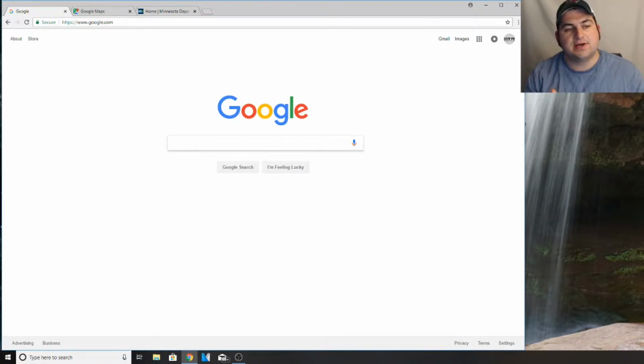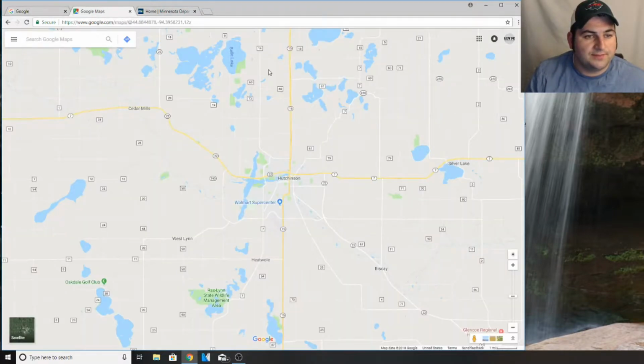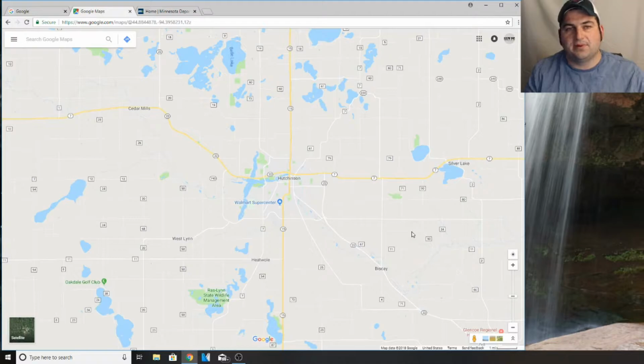And as you can see here on my screen, I've got a simple Google search engine on right now. What I like to do right off the bat is search the area that I'm going to be fishing in. The main area that I come from and fish is Hutchinson, Minnesota, and since that's more familiar to me, we're going to use Hutchinson, Minnesota as our example here. So simply put, in your search engine you would type in Hutchinson, Minnesota, which I already have loaded up here, and we can get a general map of that area.